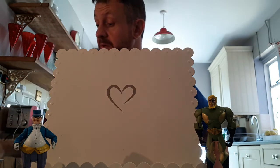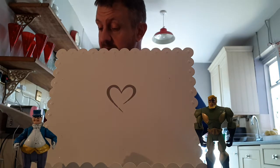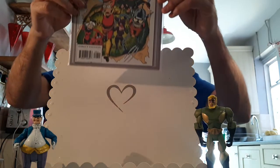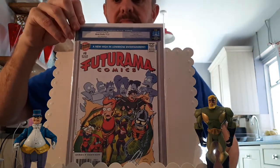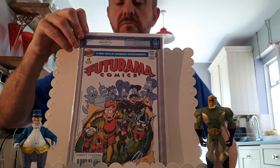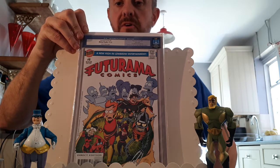Up next, from Bongo Comics. This was a cool little find. This is Futurama, issue 8, and it's got like a CGC parody cover of X-Men 1. And this book in high grade can go for some coin. I reckon mine's probably about a 7, 7.5. So I don't know. Might get a tenner for it on a good day.